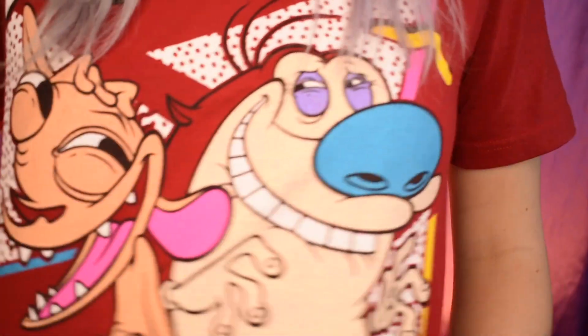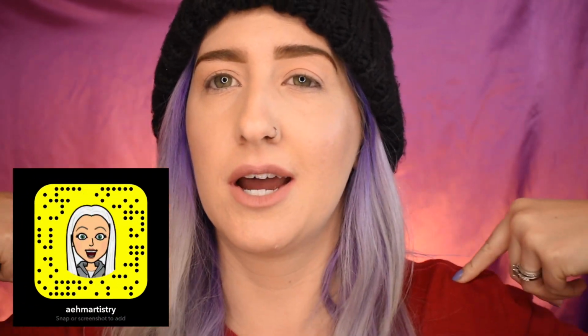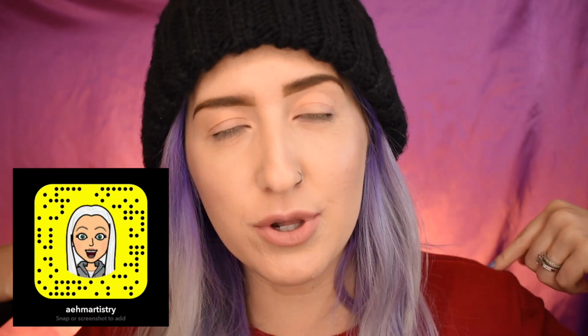Before I go on, you guys want to see my shirt. I know you do. Ren and Stimpy! It's super soft, it's awesome, and if you don't watch my snaps, then I'll let you know. This is from a store called Five Below, where everything is $5 or less, and I'm pretty addicted to that store because they always have super cute stuff, and I love it. And I wish you could see it as I'm filming because it's so cute.